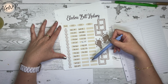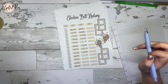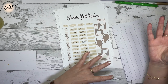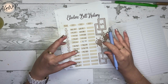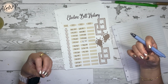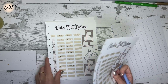My electric bill does change, and I do use this to, I'll put budget in quotes, budget for the upcoming months, because I can look back at my 2023 and then budget a little bit for how much my electric bill may be in 2024 or, you know, winter 2025. So I will be using that to come up with some estimates.